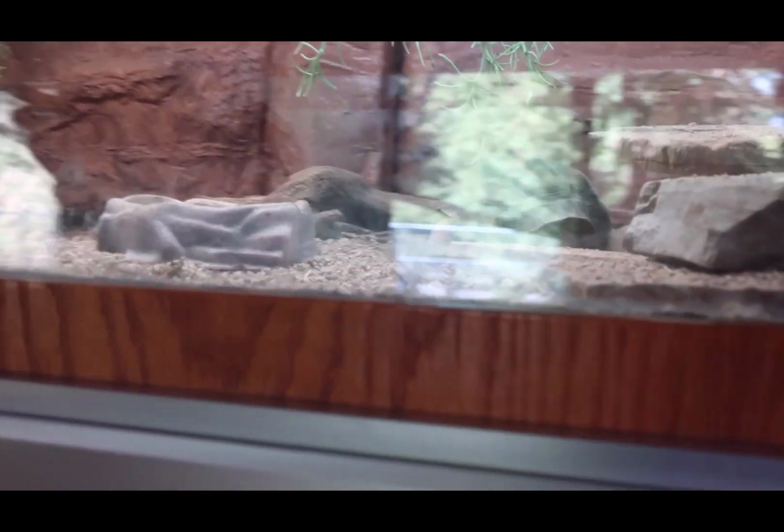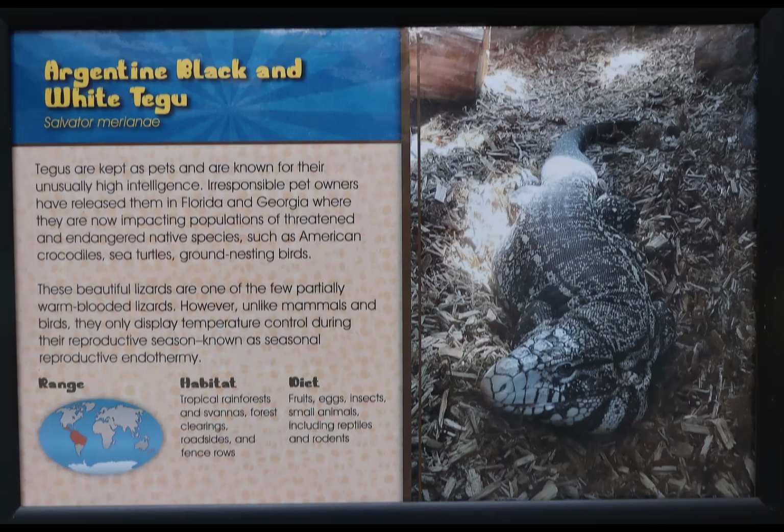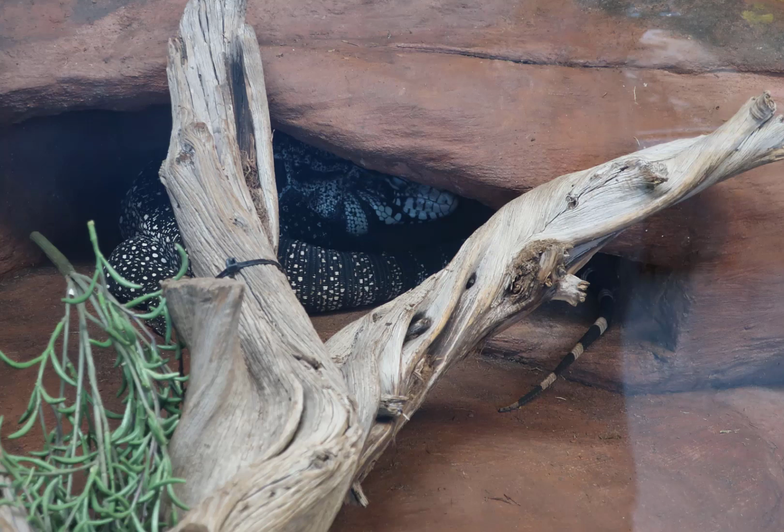Trying to keep the reflections at a minimum, and it's a task. Argentine black and white tegu, I would assume is how it's pronounced. I'm just guessing. The signage addresses an interesting animal.